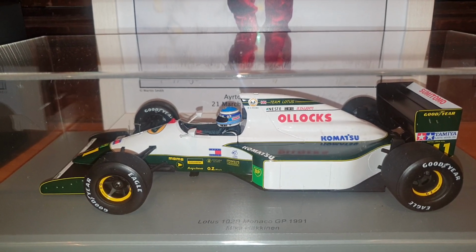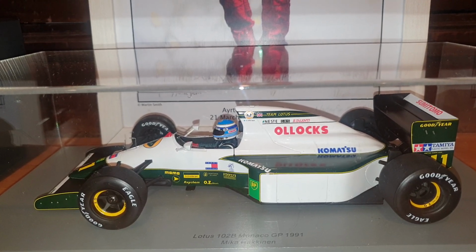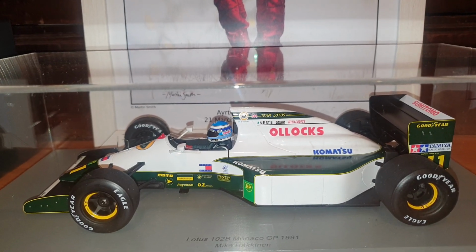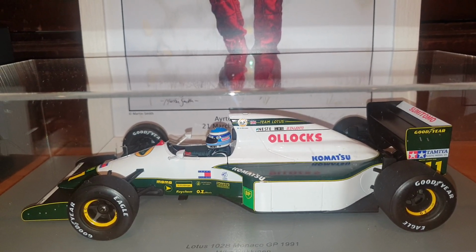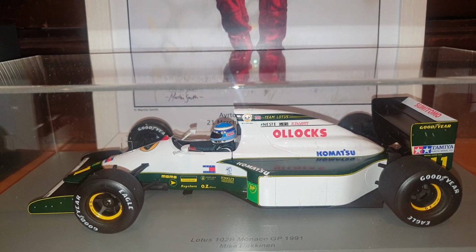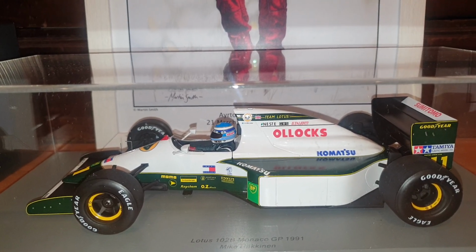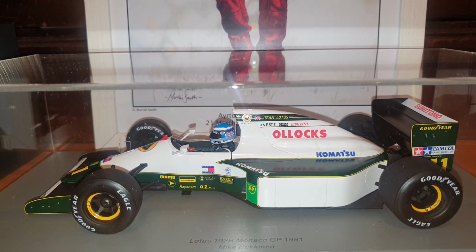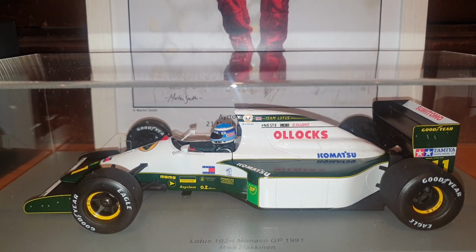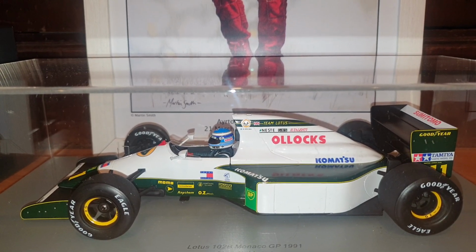This is also my first ever Spark model, which is crazy. I've only ever owned Mini Champs and Hot Wheels and Exoto when I was a child, back in the 90s and early 2000s. Then I sold my original collection. Since recollecting models a year ago, I've purchased Mini Champs, the odd Hot Wheels if I have to, and I had GP Replicas. I've sold them. I do not like GP Replicas models. The proportions are horrible. And I had a Look Smart. Just sold it. It was a new one.